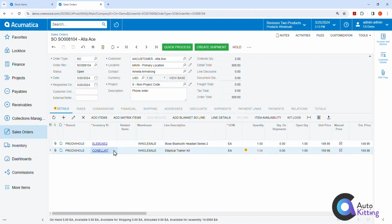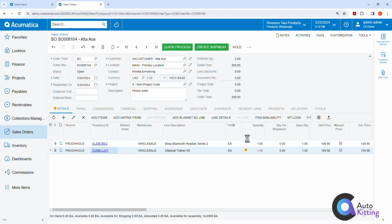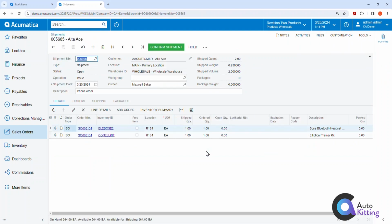When I select my kit, I see there are none available, but based on the kit components that are in stock, the system tells me how many kits I can assemble. Since I have the items available to make my kit, I can fulfill this order, starting with creating a shipment. In the background, the stock kit is being auto-assembled before creating the shipment document.